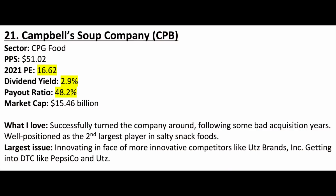I go on 7-8 mile runs, and when I am done with it, I will guzzle a Campbell's chicken noodle soup to replenish my electrolytes. Let's keep going. Check it out on the screen right now. Campbell's Soup. Oh, 16.62 PE. What? This thing is an amazing value right now.